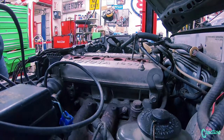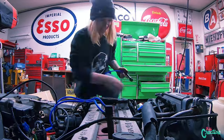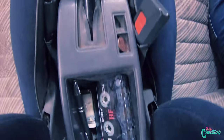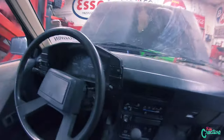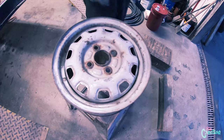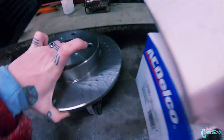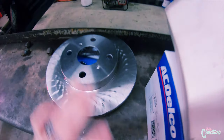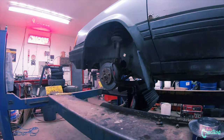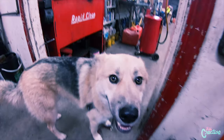Okay, so we have tried to release the calipers, and we have done a tune-up: spark plug wires, spark plugs, clean the dizzy cap, rewire or rewrap some wiring. Yeah, and now we're back at the shop, about a day later. Tyler is making these steel wheels look nice by scrubbing them down, and you can see we've got some calipers and rotors and pads now because our caliper release job did not work.